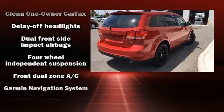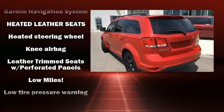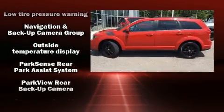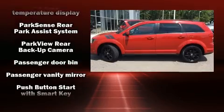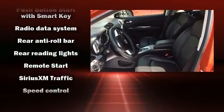Dodge also prioritized safety and security with features such as dual front impact airbags, anti-whiplash front head restraints, a panic alarm, and 4-wheel disc brakes with ABS. Brake Assist technology provides extra pressure when applying the brakes.